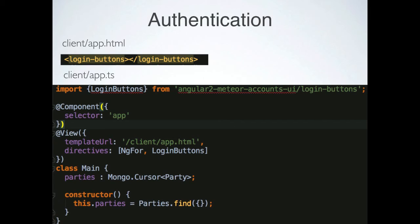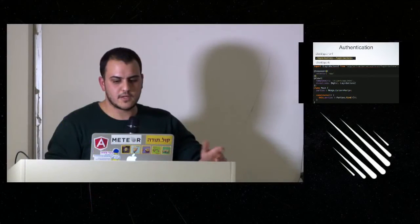So that's it. We created in 5 minutes an application with data synchronization, with server side and client side. We connected them both. We also have a list of the data, and we have login buttons that provide us the ability to log in and sign up. So that's the very getting started of Angular 2 Meteor.